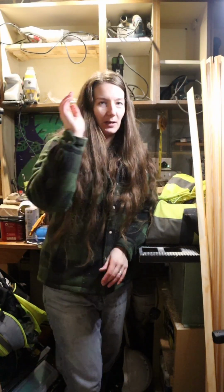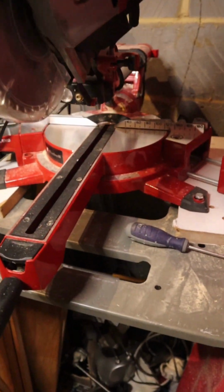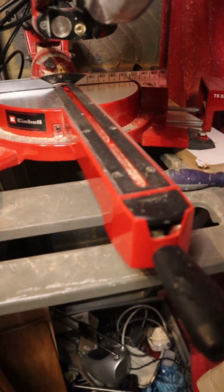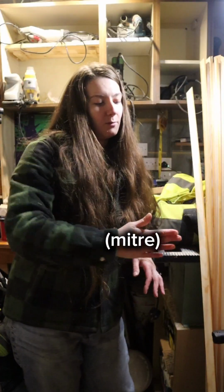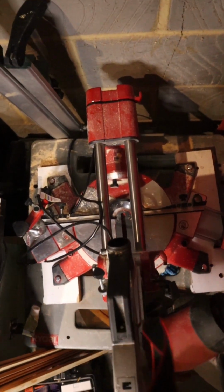Number one, my mitre saw. I got this in 2021 in a Toolstation sale. It's double bevel and double slide. Use it quite a lot. Love it. It's got a very long slide as well.